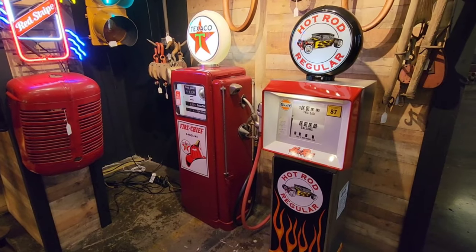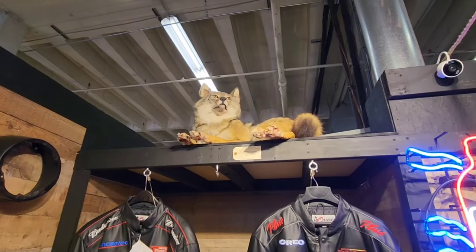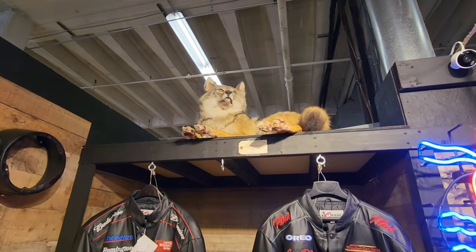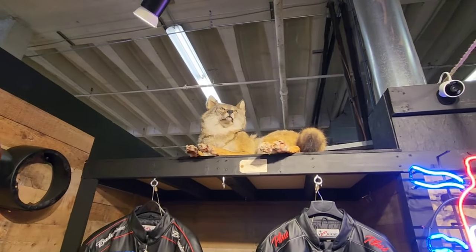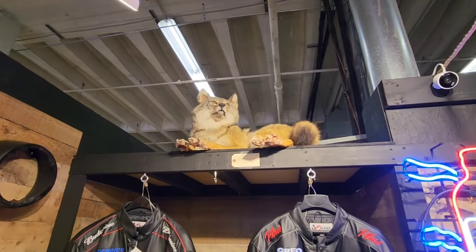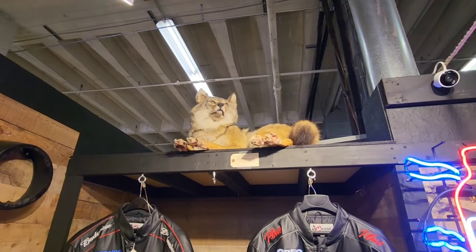And I love these refurbished gasoline pumps. Those are nice. Now that's awesome. That coyote there says do not touch. He has full body coyote. He's just chilling out. Yeah, put him in front of the fireplace at your house and freak people out. And if somebody tries to break in, they're going to see that coyote sitting there waiting for them.